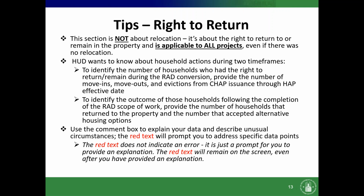The red text will prompt you to address specific data points, as was discussed during our walkthrough. This red text does not indicate that your information is an error. It's just an indication that further explanation is needed.